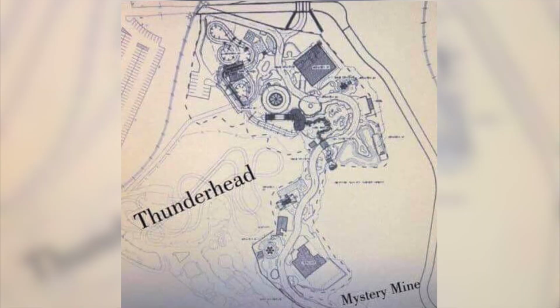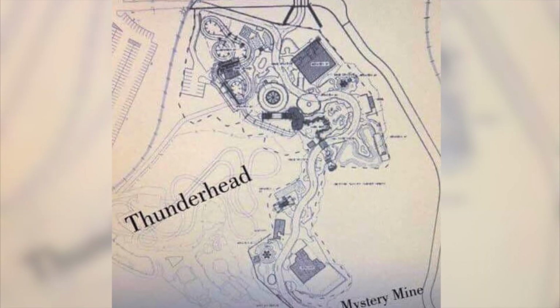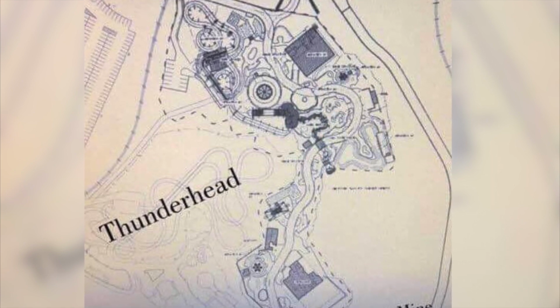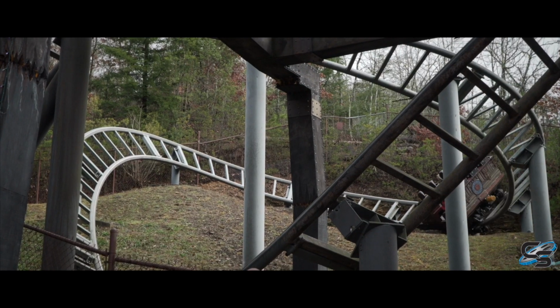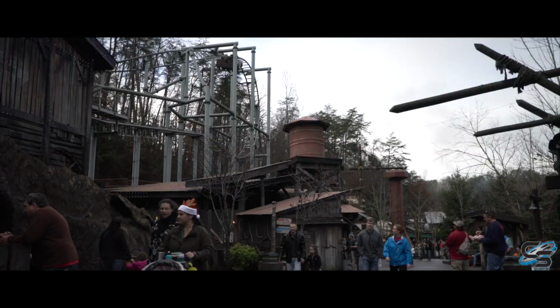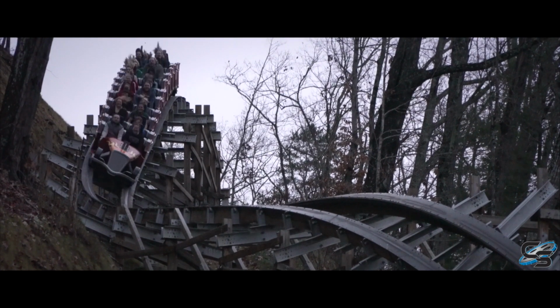Overall, when I saw these plans, I was a little disappointed at first, but the more I think about it, the more I like it. I think what they're doing is gonna be pretty cool. I'm on board with it. I love seeing the park expand, and this is going to be the largest expansion ever in terms of land, not necessarily in terms of dollars spent.